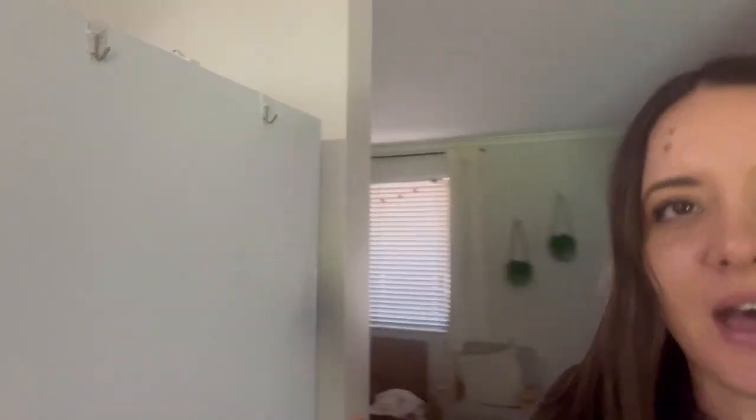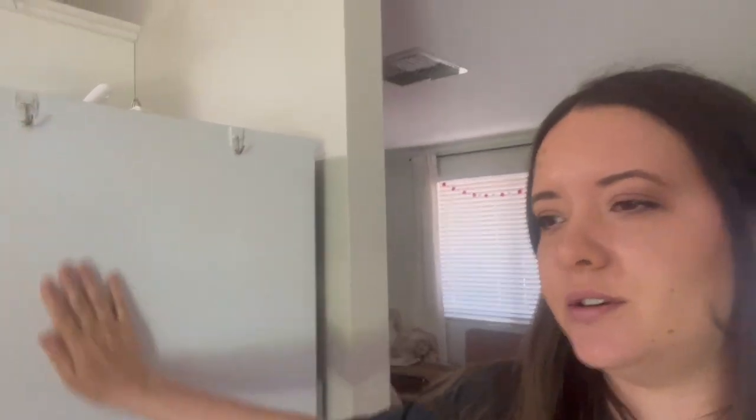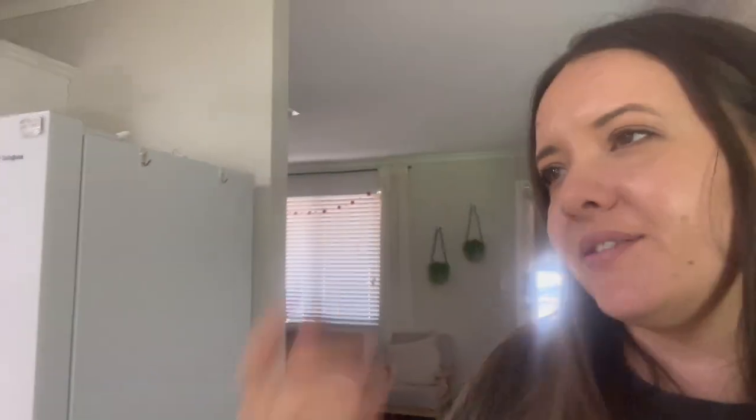So good. The kids have just reminded me that tomorrow is the first day of the advent calendar, so we're just popping them up now. I just use command hooks on the side of the fridge to hang our advent calendars. I used to have them sitting out on the windowsill, but it just looked messy. Taylor wants to do the honors of hanging the advent calendars today.